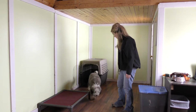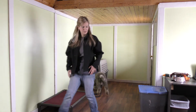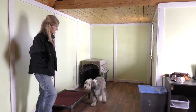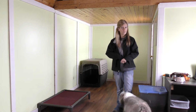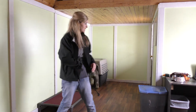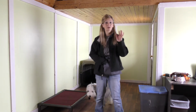Okay. Good girl. Okay. So that's come, sit, stay, down, down, stay, crate. I showed you drop it. And then the next command, this is another foundational command again, one that we teach from the very beginning, is watch me. So with watch me, all you're looking for is her eye contact.